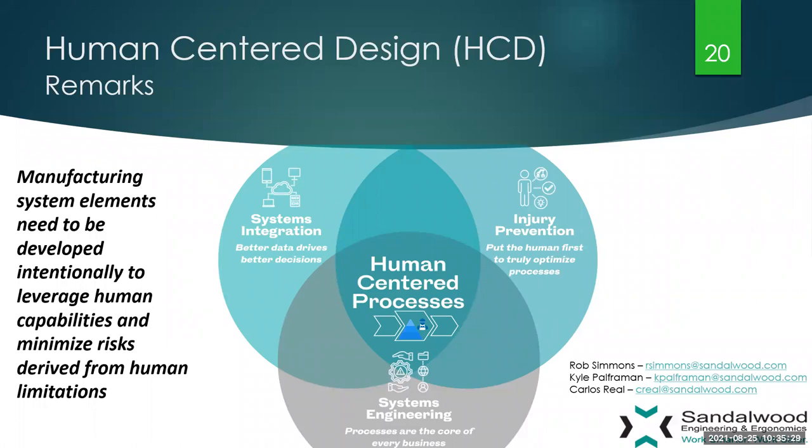As we were explaining, and this is what human-centered design is about, you need to work around both the limitations of the human and also leverage the advantages that the human provides. So human-centered design is a way to look at that variable that we consider the most important, because you can actually, without knowing, put your process at very high risk on the key aspects we were mentioning: quality, productivity, and obviously safety.